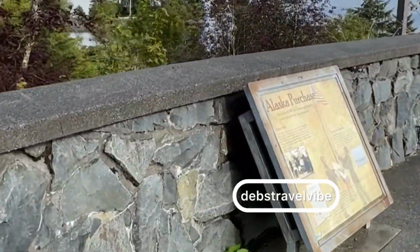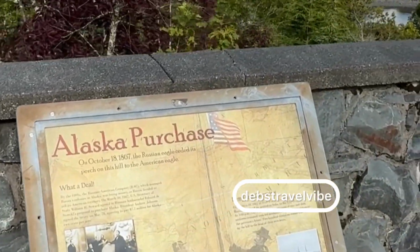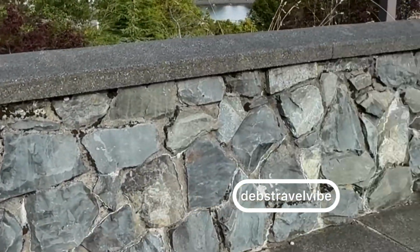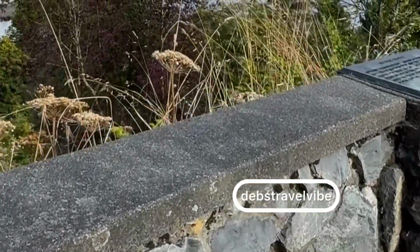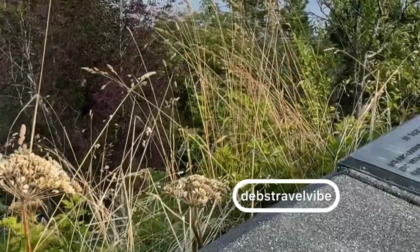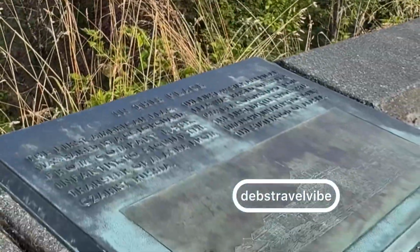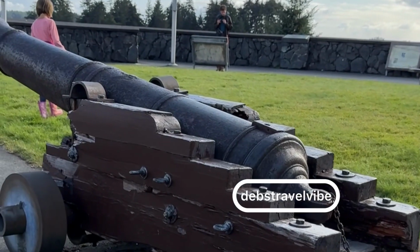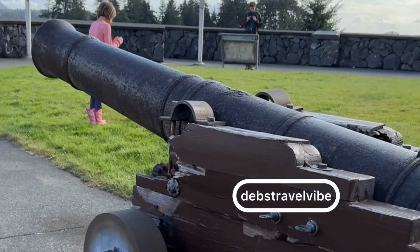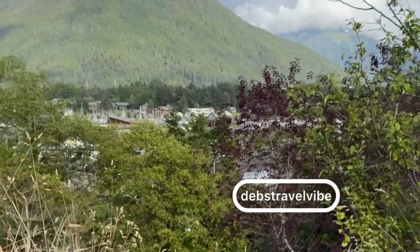The Russians wanted to capitalize on the otter fur trading industry, and they had pretty much depleted that resource. The Tlingits had been fur trading with the Americans and the British and were pretty tired of Russia and wanted to undermine what they were doing. This is basically me summarizing everything that you can see up on this hill.